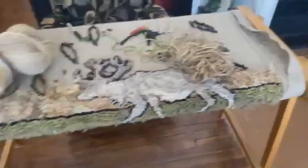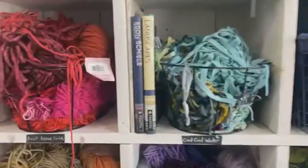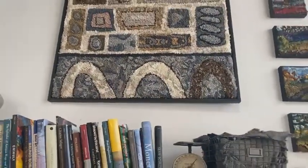So I'm going to show you that. I'm going to just give you a little scan of the studio. It's kind of fun to see it. You can see some of my art books. A little scan of the art books there. Always nice. There's the rug, a nice big rug up there.